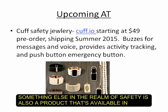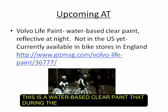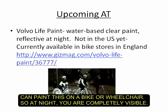Something else in the realm of safety is also a product that's actually available in England right now, and hopefully will get to the U.S. soon. It's called Volvo Life Paint. What is this? This is a water-based clear paint that during the day you can't see, but at night it is completely reflective for headlights. What can you do with this? You can paint this on a backpack. You can paint this on a helmet. You can paint this on a bike or a wheelchair so that at night you are completely visible.